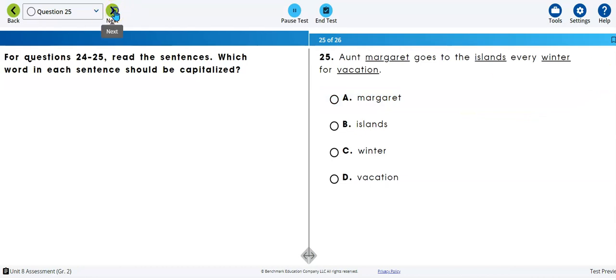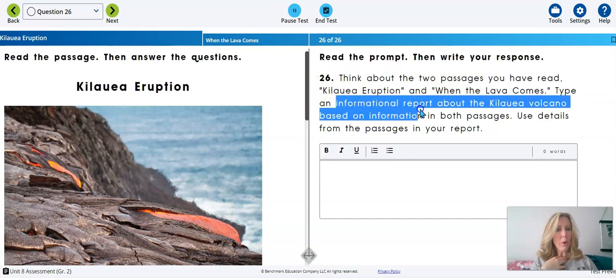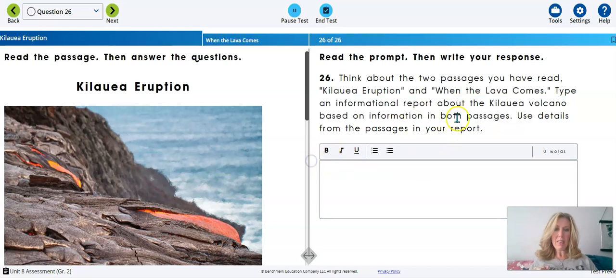All right, and your final question, 26, is another writing prompt. Again, comparing the two stories, read the prompt, and write your response. Think about the two passages you have read. Type an informational report based on the information in both passages. So now, this isn't 2 or 3 sentences, manatees. This is an informational report. You need to write quite a bit.